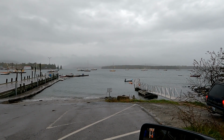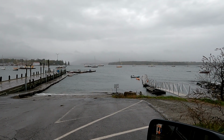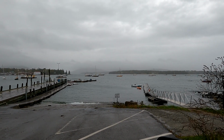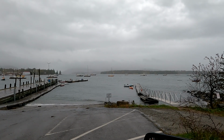Anyway, as you can see, it's a little lumpy. If you watch an individual boat for a while, you'll see they're pitching a little, but it's nothing like I've seen it. And I think that with wind direction, it'll be quite flat over at the west end of the harbor where the marina is, which is where I'm going to go now, and we'll see just what it looks like up there.